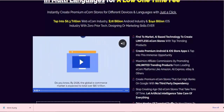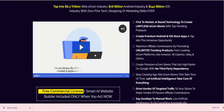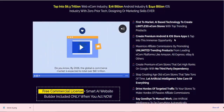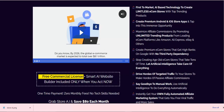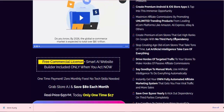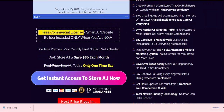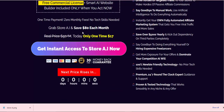First to market AI technology to create a limitless eCom store with top trending products. Create a premium Android or iOS store app and tap into this imminent opportunity. Maximum affiliate commission for promoting unlimited trending products from leading eCom platforms like Amazon, AliExpress, eBay and others. Create a premium eCom store that ranks high on Google with no third party dependency.